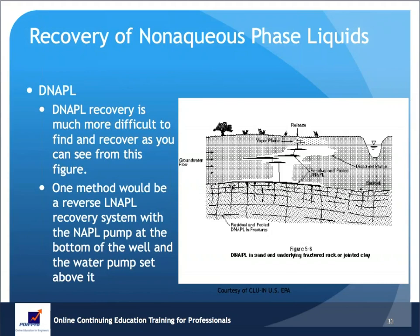But if you do find a DNAPL pool at the bottom of an aquifer, you can flip the dual phase recovery and put in the DNAPL skimmer pump at the bottom of the well, and then put the water pump at a higher level and pump it. Also, you're creating a cone of depression, so it will draw the NAPL towards the well. That is more difficult. It's a lot more complicated, and it's shown to be not quite as effective.